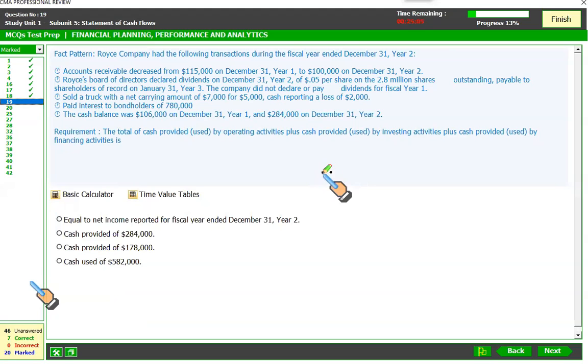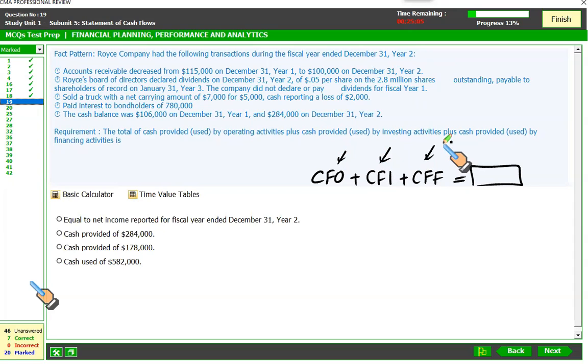We need to find out the cash flow from operating activities, cash flow from investing activities, and cash flow from financing activities. I need their net total. But the information is very, very rudimentary, very basic information is given. How can I find all these? Anyone who hasn't done this question, how can you find the sum of these cash flows from this given information?